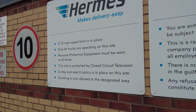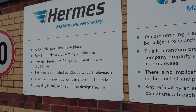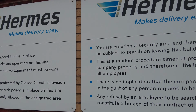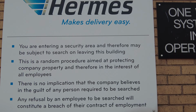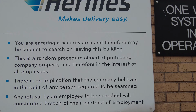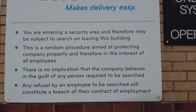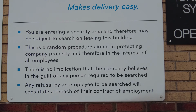So 10 mile an hour speed limit is in place, forklift trucks are operating on this site, PPE must be worn, the site is protected by CCTV, a stop and search policy is in place, smoking is allowed in the designated area. You are entering a security area and therefore may be subject to search on leaving. This is a random procedure aimed at protecting the company and therefore in the interest of employees. There's no implication that the company believes in the guilt of any person required to be searched. Any refusal by an employee to be searched will be constituting a breach of their contract.